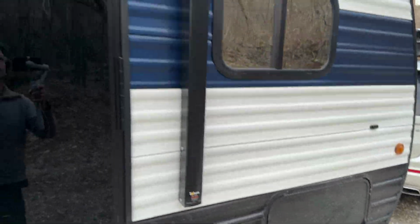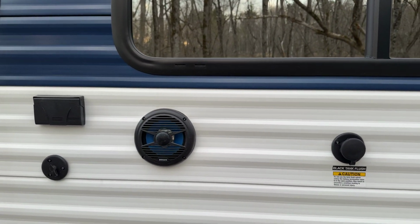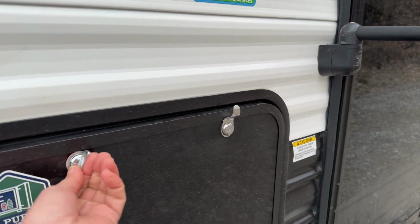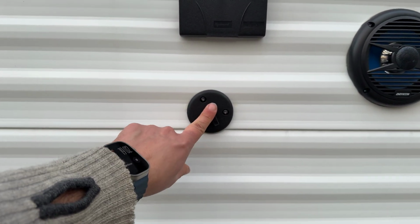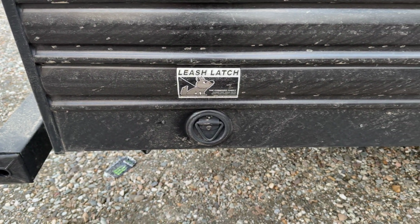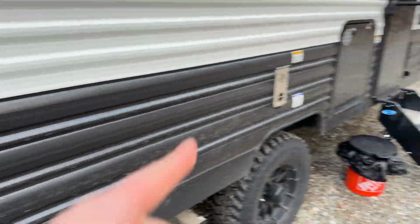Storage. Your awning. Vent for the stovetop. The speakers. Black water flush tank. Your mini fridge, which, did I lock? I did not lock that. Not good. I should lock that. Outlet with a cable right there. There's the antenna, satellite, whatever you want to call it. Cool little dog leash thing. Stabilizer jacks, there's four of them around there. Of course, just the steps. And then your vents for the heater.